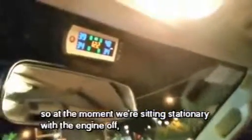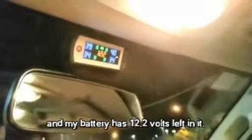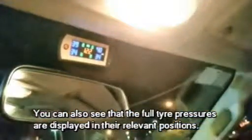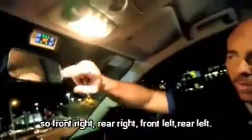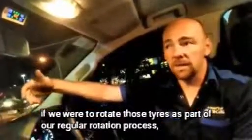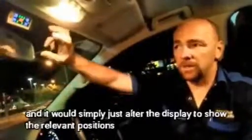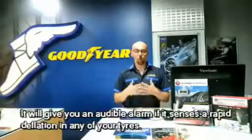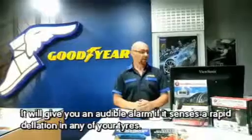So at the moment we're sitting stationary with the engine off, and my battery has 12.2 volts left in it. You can also see that the 4 tyre pressures are displayed in their relevant positions, so front right, front left, rear left. If we were to rotate those tyres as part of our regular rotation process, the unit would automatically detect that after 3 minutes of driving, and it would simply alter the display to show the relevant positions. It will give you an audible alarm if it senses a rapid deflation in any of your tyres.